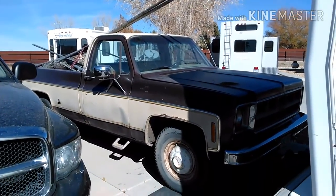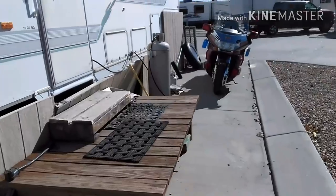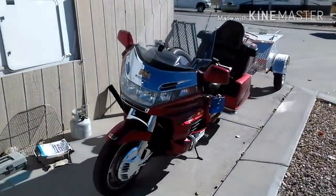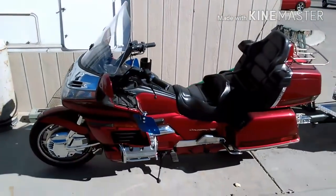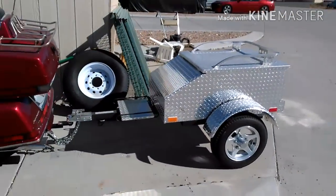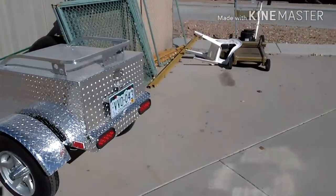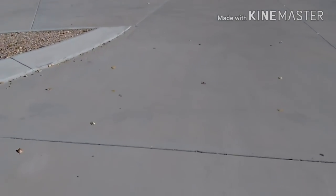Y'all remember when I bought this truck? Well, it's getting sold because I don't need it when I go to Utah. And you remember when I bought the bike, my 1998 Honda Goldwing? That's the one I'm keeping. You remember when I got the trailer? Well, now it's fully legal. I can pull it behind the truck legally. I have a tag on it now. Pull it behind the bike legally. Goodness gracious, I can't talk today. What is wrong with me?